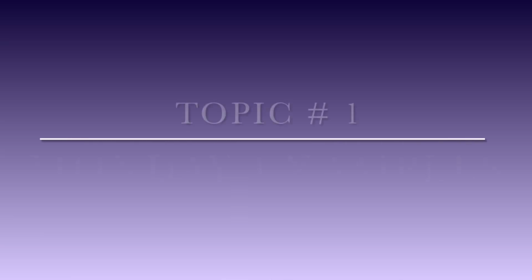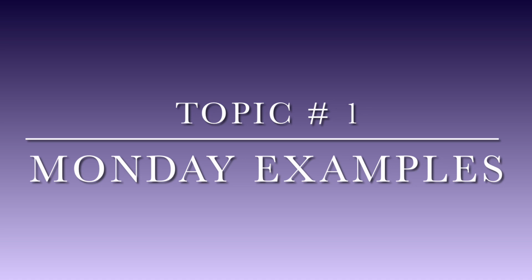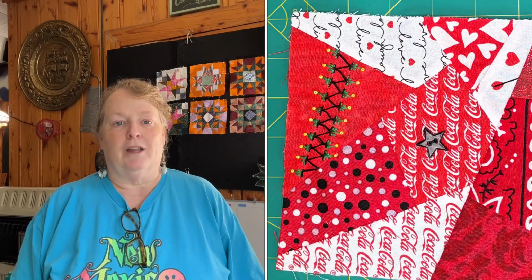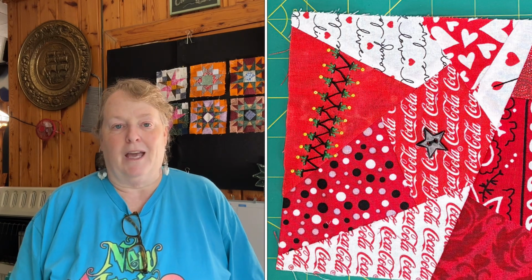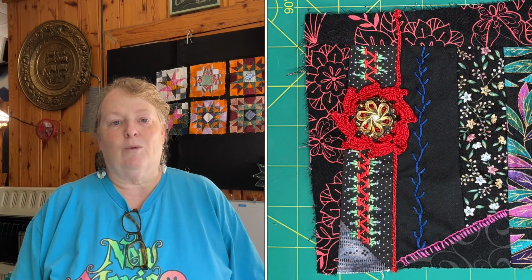So let's get started with the 8 little topics for today. Topic number 1, my blocks from Monday. I told you I was going to work on them and get them finished. So let's do a little tiny block parade. Here they are. The first one that I finished on camera on Monday, the second one, and the final one.